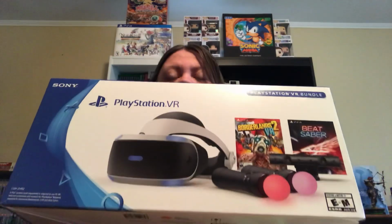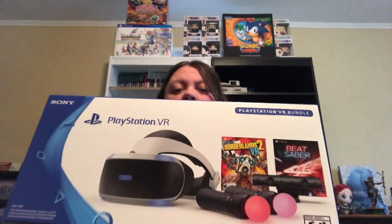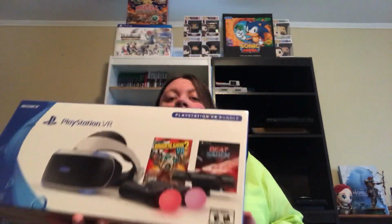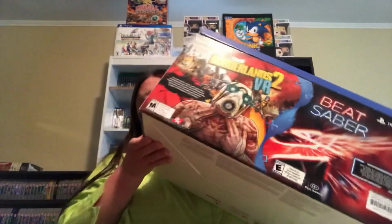Actually, no. Before I do that, let's take a good look at the box. So on the front here, you have what is included. You have the VR headset, the Move controllers, the camera, and the 2 games that are included. And then on the back, 2 games that are included as well. And you got the stuff on the sides there. Okay. There's my award-winning, world-renowned presentation of a PlayStation VR box.